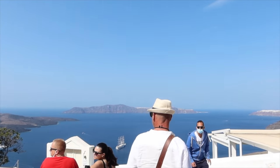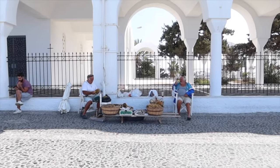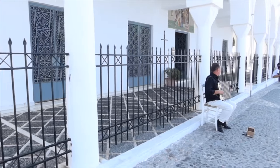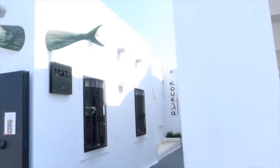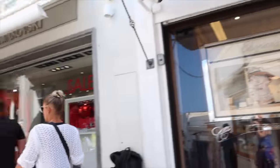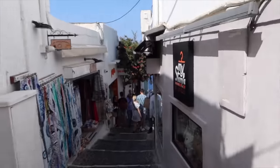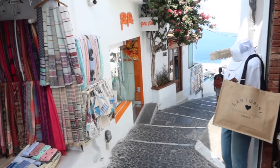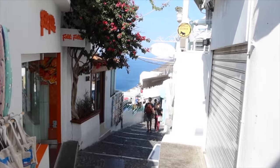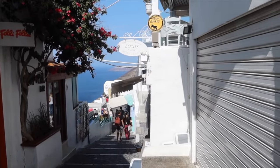Look, they've got the natural sponges that grow in the sea, so they must go out here and pick them all. Some musicians. Look at that fish. There's all these little pebbled streets. We're just walking down this one towards the old port. Look at these little streets. It's gorgeous, isn't it?